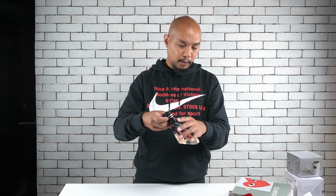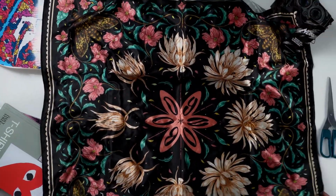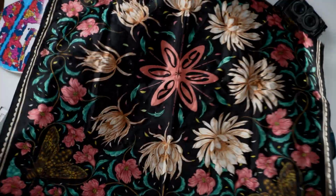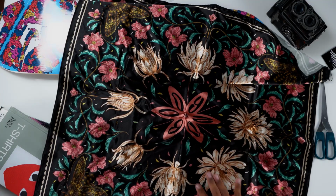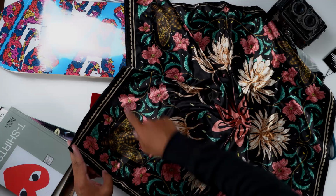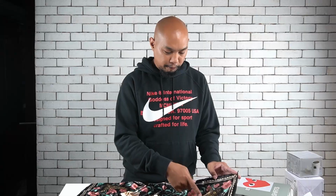Oh, so it's not quite a bandana. It's more like a scarf. That's cool. Look at that. All right, so it's like a synthetic satin kind of material, and I'm guessing that this is probably sublimated in. You have the moth that's kind of part of the storytelling. It's a repeating theme for nobody.